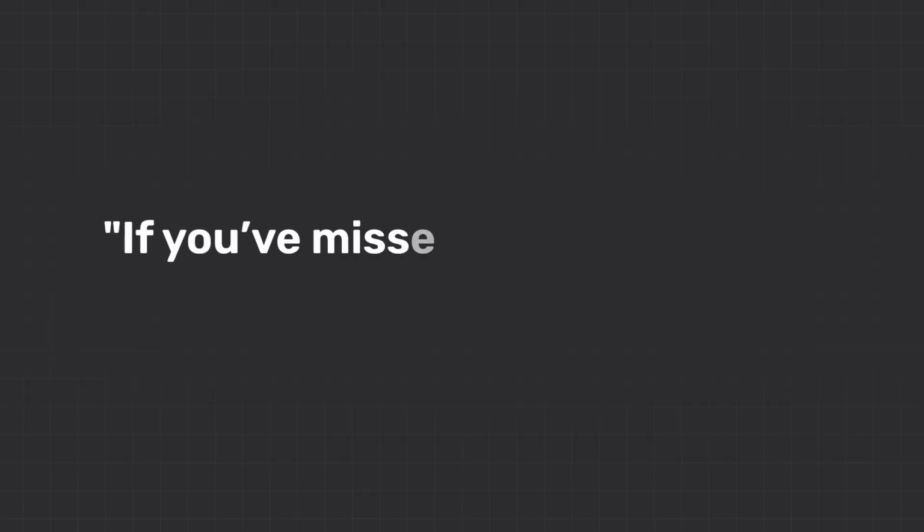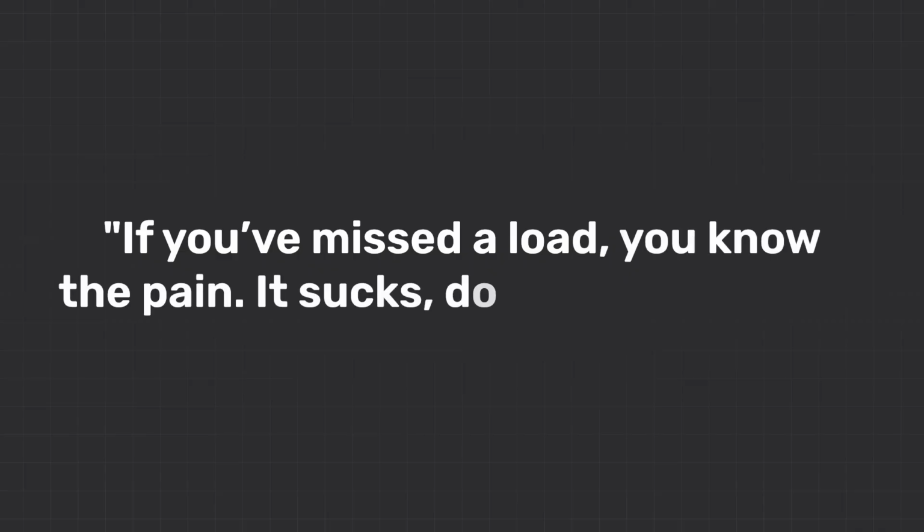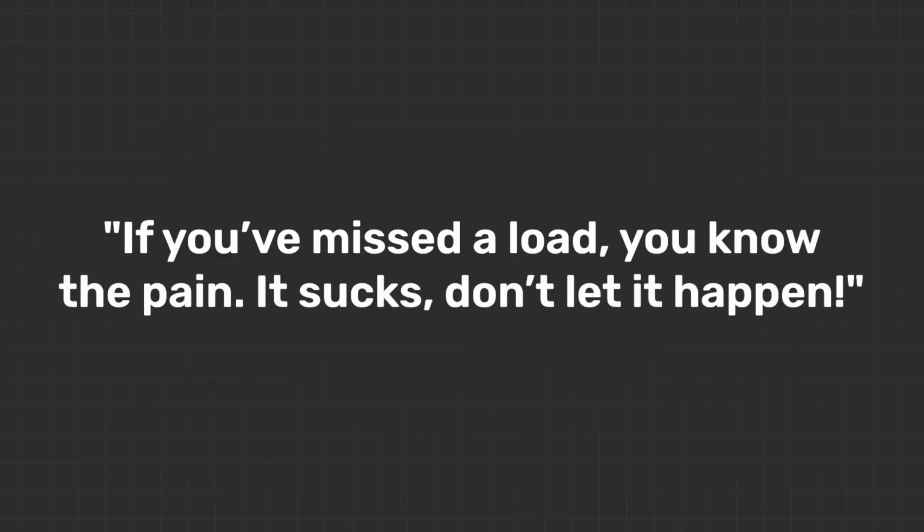Just last week, one of my clients shared this. If you've missed a load, you know the pain. It sucks. Don't let it happen to you. Being broker ready is your reputation. After this section, ask yourself, could you email your packet instantly? Like right now? Can you do that? How fast? How long does it take you?